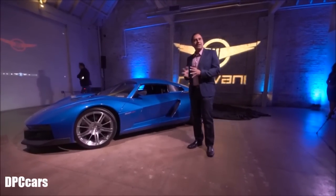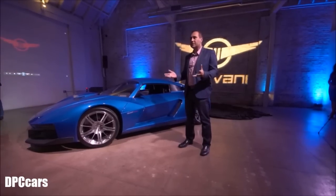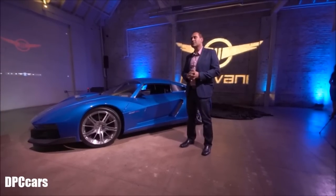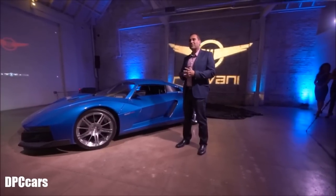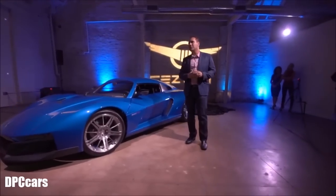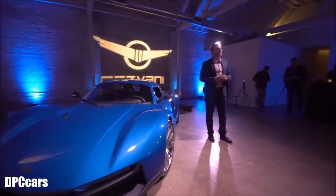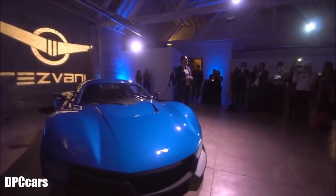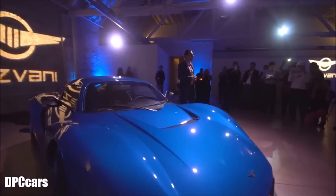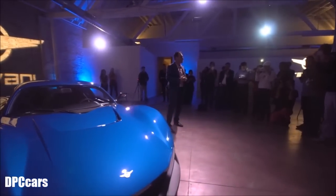The engine is a 2.4 liter four-cylinder turbo that's specifically built in-house by Rezvani Motors. It's based on a Honda K24 block. However, it's significantly improved and rebuilt and upgraded using titanium rods and pistons, and entirely brand new engine control management software, which allows us to really control the maximum potential of the car.